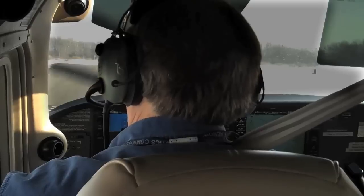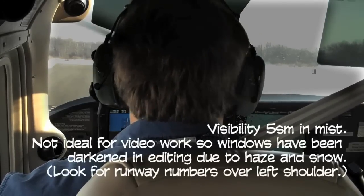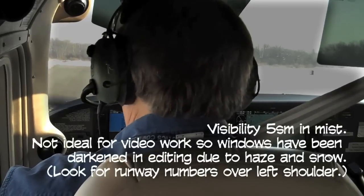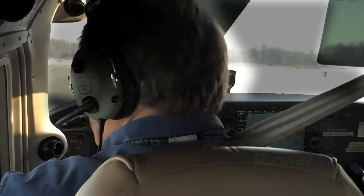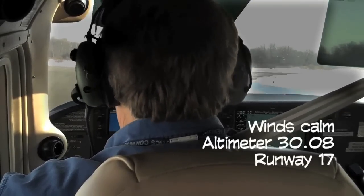Norwood Tower, Cessna 13151, holding short runway 17, ready for takeoff, we'd like to stay in the pattern. 13151, roger, clear for takeoff, 17, traffic on a 2 mile final for landing, make left close traffic, report midfield downwind. Clear for takeoff, 17, we'll report midfield downwind, 151.